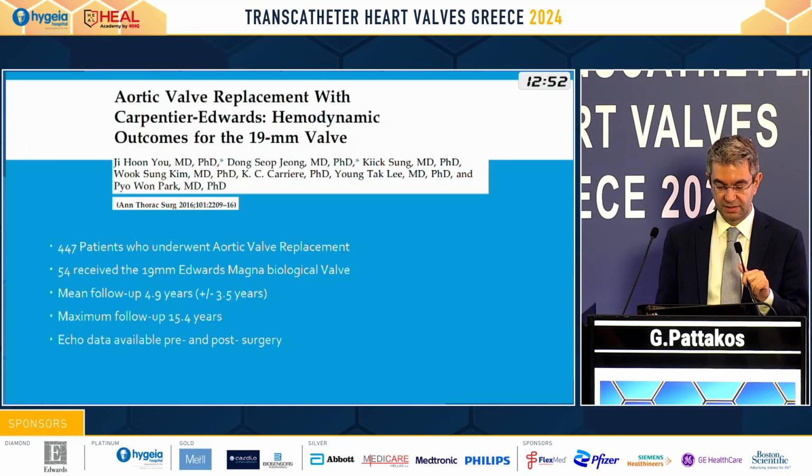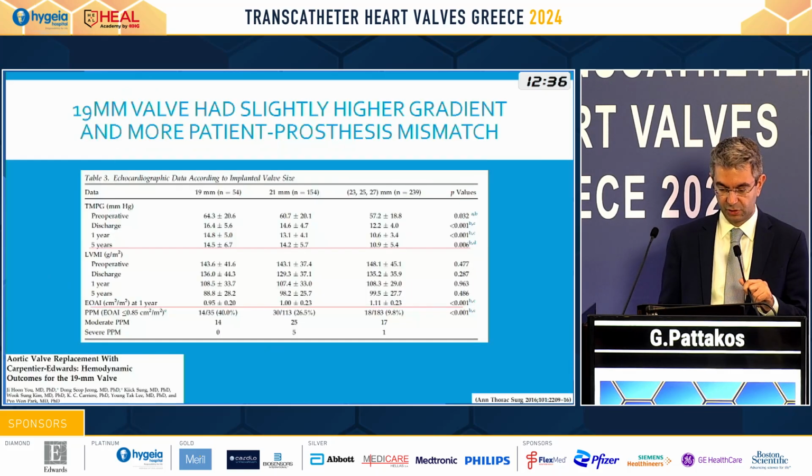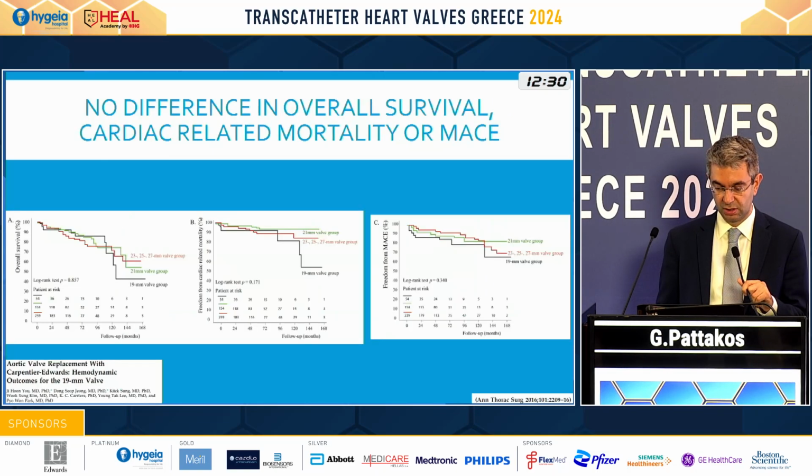So when you see a patient whose body type is more along the cube size, then you need to be aware. So this is the outcomes of replacement with the Edwards Magna valve, 19 millimeter valve in 447 patients. 54 of them received the 19 millimeter valve, and mean follow-up of 4.9 years, maximum 15.4 years. Echo data available pre and post. And when we look at this, we know that the 19 millimeter valve had slightly higher gradient and more patient prosthesis mismatch. However, in this study at least, there was no difference in overall survival, cardiac-related mortality, or MACE.